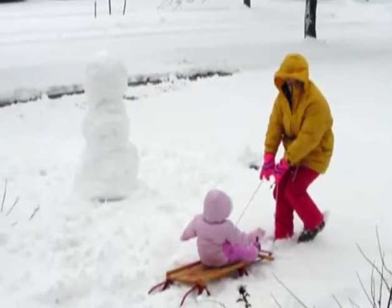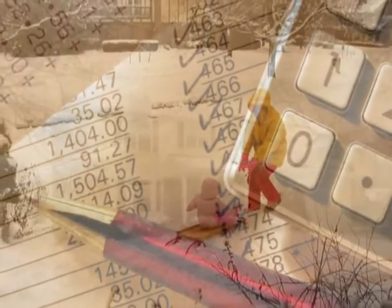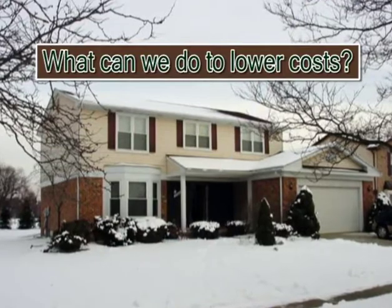Here in Michigan, things get cold. In fact, heating costs are the biggest part of annual utility bills in most U.S. homes. What simple, low-cost things can we do to improve our heating systems and lower those costs?